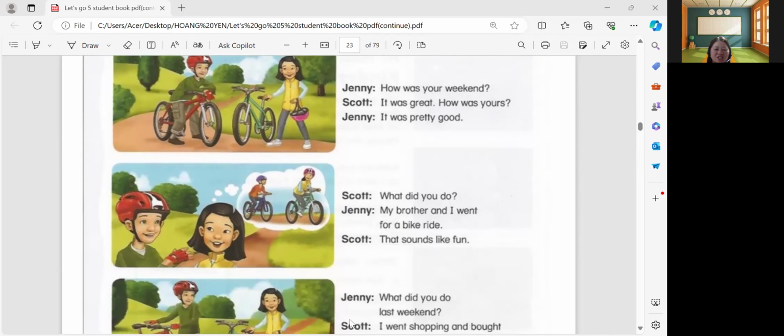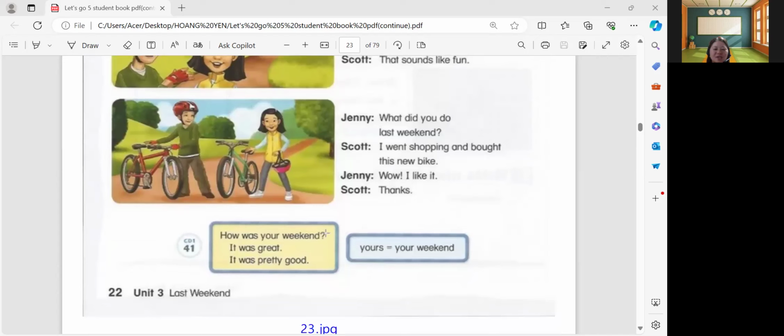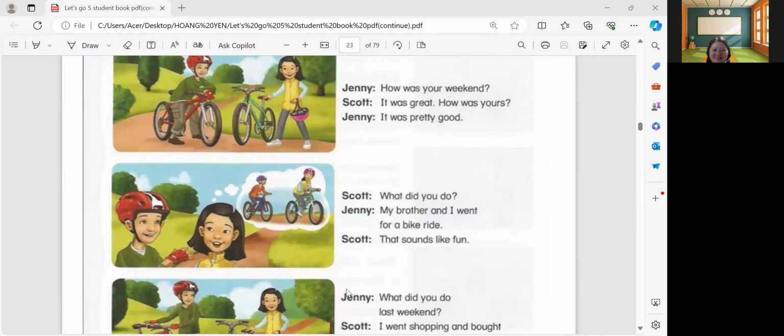And then what do you think of these pictures? What are they doing in these pictures? They're going to ride a bike. Okay, so they're just riding their bikes. Okay, very good. Now, please read this one. How was your weekend? It was great. It was pretty good. So what's your answer? Is it 'it was great' or 'it was pretty good'? It was great. Okay, and then who said that one? Is it Scott or Jenny? Scott. Okay, very good.